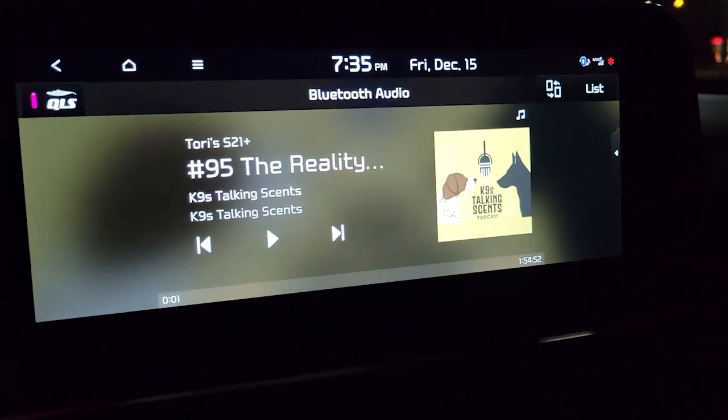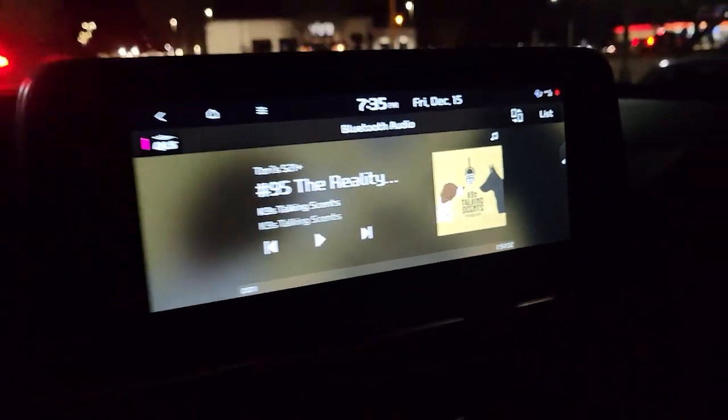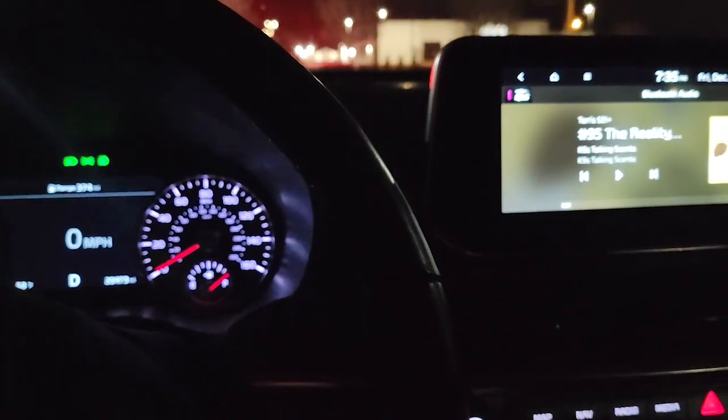So I'm in line getting a coffee to survive this 3-hour drive in the pitch blackness. But we've got a podcast lined up, always. Canines Talking Sense on road trips is my favorite, so hopefully this moves pretty fast and we'll get on the road.